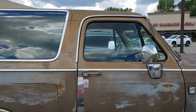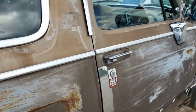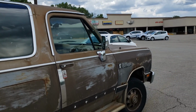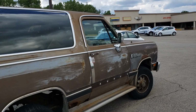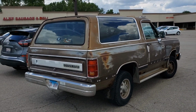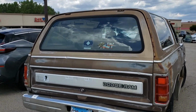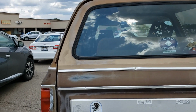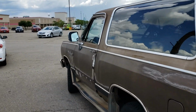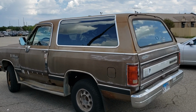Now, it had a very rough life. Look, it was like the paint was polished and sanded off of it. I don't see any new paint on it, but holy moly. This truck, this is a real truck right there. Now, I'm just at a parking lot, so I don't know if the owner is going to come and yell at me for filming this, but if somebody was filming my car, I would be excited.